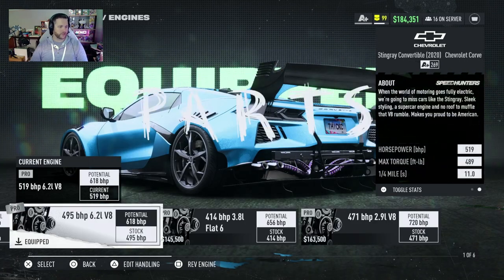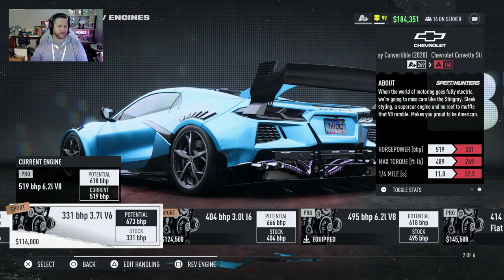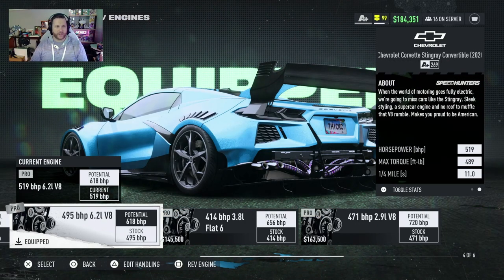So for the engine, we are just using the stock 6.2 liter V8 for this build. A lot of my builds, I try to stay with the stock engine just to keep the build cheap. But as you might have noticed, sometimes that's not always the case, and I will swap out the engine. But for this one, stock engine, don't worry about wasting your money on switching it.